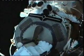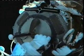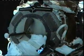So, Ron, I believe you've got all your equipment with you. You've got the crew lock bag in the cover, and you can stow the camera, and then we'll do a little tool inventory when you're stowing the camera. Roger.